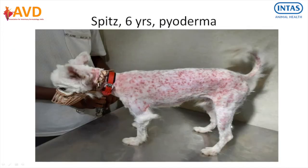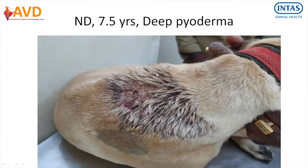So sometimes in a hairy breed, you may not appreciate the lesions. The owner presents only scales and crust on the hair coat with intense pruritus. So this dog, on total clipping, you can appreciate the reddish papular eruption throughout the body. So this also favors topical therapy, the penetration of the medicaments. And this is the pyoderma.